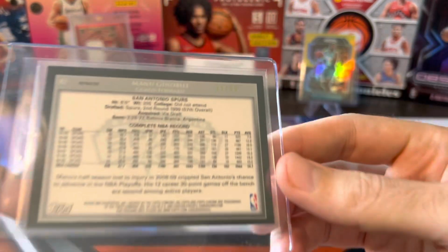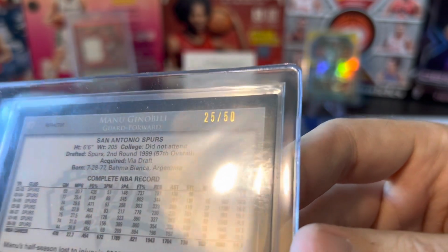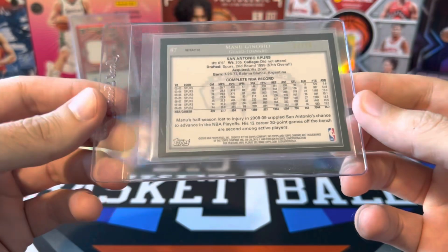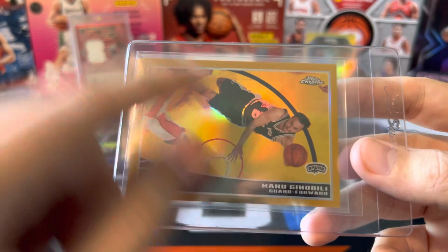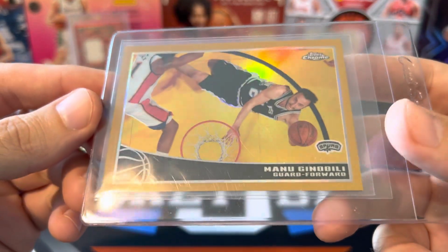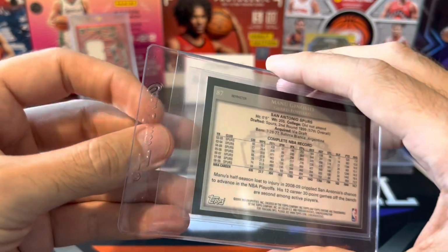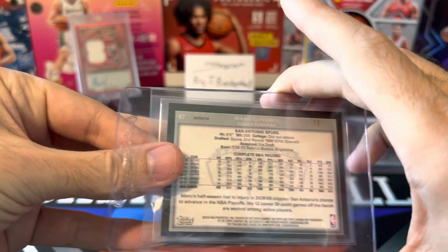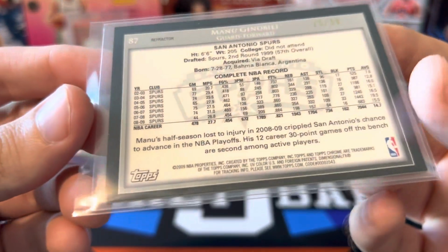This one numbered to 50. What is it, 25 out of 50? And this looks really clean. Centering is not perfect. So a little heavy on the left, a little skinny on the right. But the rest of the card, especially the back, these dark borders are typically so hard. I'm gonna go ahead and kind of take it out of the card saver here. This is definitely something that's gonna be graded at some point.